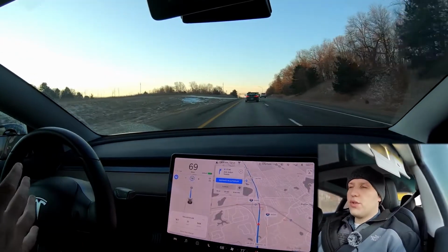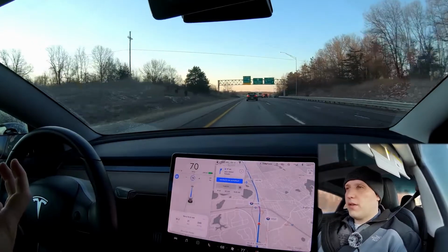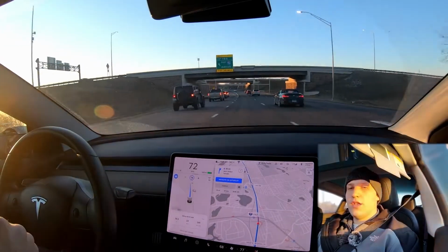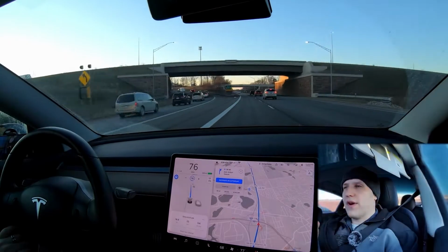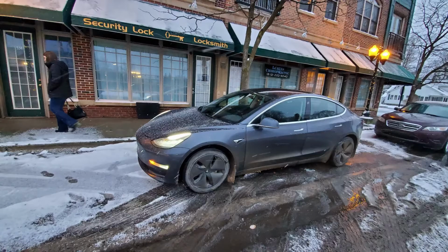Some of the other features you get when you purchase full self-driving, you get auto park, which doesn't work all that well, although I did use it the other day to parallel park and it was perfect and awesome and I really liked it. You also get smart summon, which allows you to bring the car to you from up to 200 feet away in a parking lot. You just hold a button on your phone on the app and the car will come find you. It works okay. The max speed is 5 or 6 miles per hour, so it's a little bit slow. But with everything, it gets better over time.